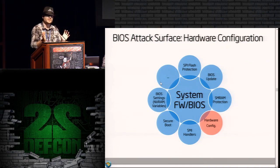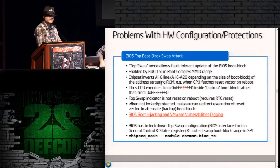Other than protecting SMRAM, obviously there may be other issues with the hardware configuration. It can be improperly configured, it can be reconfigurable by the malware, and that could result in certain attacks against BIOS, secure boot, and so on. One of those attacks was demonstrated in 2007 at the POC conference by a person from McAfee. The attack was a BIOS top boot block swap attack.